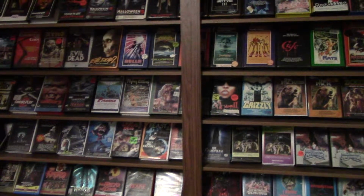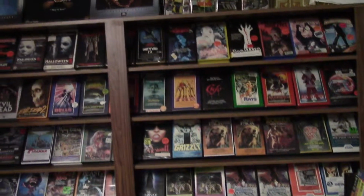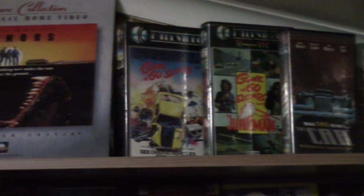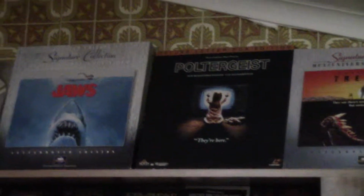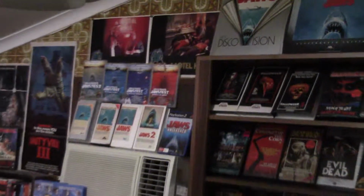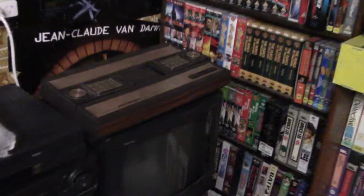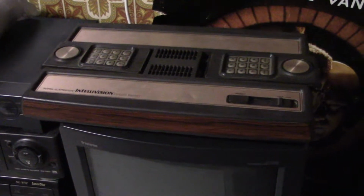This is my horror wall with my horror VHS and Betamax tapes, all originals of course, and some classic K-Tel home video titles there, some laser discs, the special box set of Poltergeist, and my signature collection edition of Jaws, my Disco Vision Jaws as well, which is the first Laserdisc ever released, and Jaws, and more Jaws. I'll just basically in this video quickly show you some of the electronics that I have in my collection.